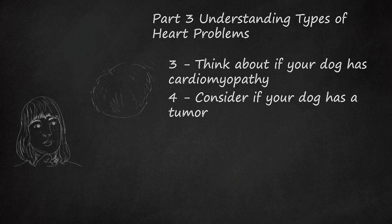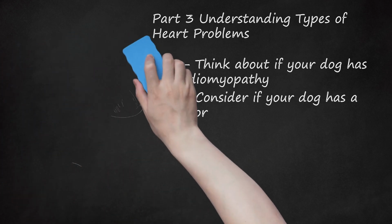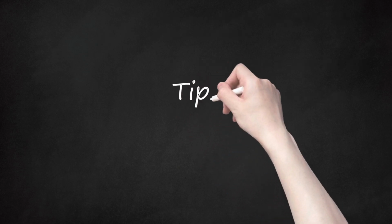Treatment for hemangiosarcoma is difficult. Veterinarians usually recommend chemotherapy and possibly draining the site of the tumor. Because the tumor is on the heart, treatment may only be able to add a few months to your dog's life.